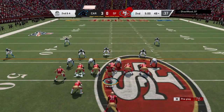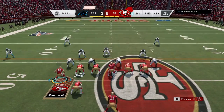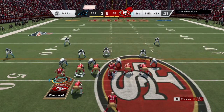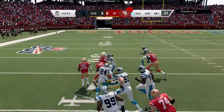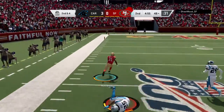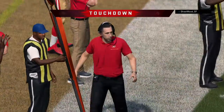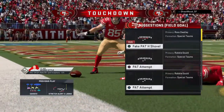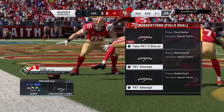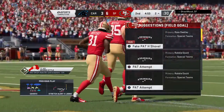Here we go, here we go. 21, 21. I got you. 36. Now a handoff here to his running back. Oh, he's got some breathing room. Touchdown, 49ers. Raheem Mostert, 48 yards. And the 49ers have now taken the lead.